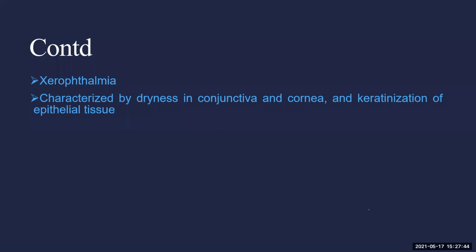It is characterized by dryness in the conjunctiva and cornea, and also keratinization, the deposition of keratin in epithelial tissues. So what is xerophthalmia? It's a condition where we observe dryness in the conjunctiva and cornea of the affected person's eye, and this also leads to keratinization. As this condition progresses and continues for a long period of time, the dryness leads to formation of something called Bitot's spots. Bitot's spots are rectangular plaques that start to manifest on the conjunctiva of the patient.